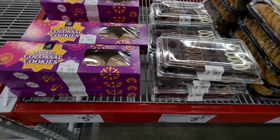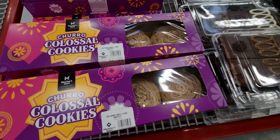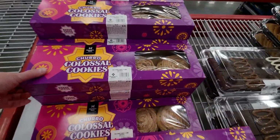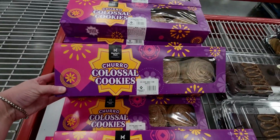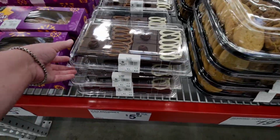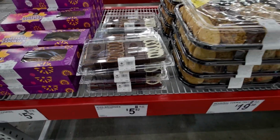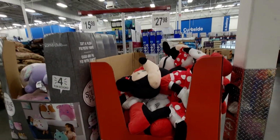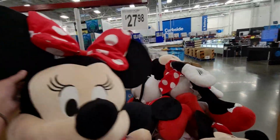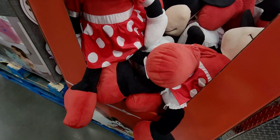They have these really cute cookies called churro cookies. Ice churro cookies, 4 count, $5.98. That is so cute, you guys. Ooh, these look good too. These iced brownies are $5.82. They also have these really huge 40-inch Disney plush, $27.99, you guys. So, so cute.